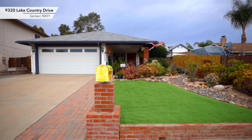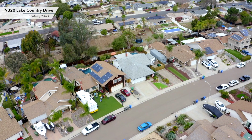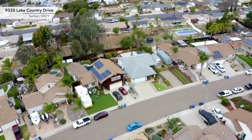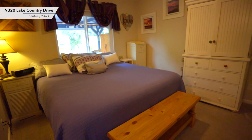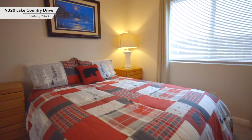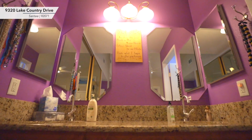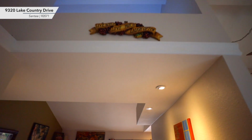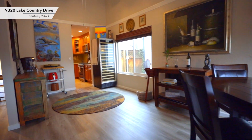Welcome to 9320 Lake Country Drive. Located in a fantastic Santee neighborhood, this home will check every item on your list of must-haves, including 3 bedrooms, 2 bathrooms, vaulted ceilings, and a fantastic open layout.